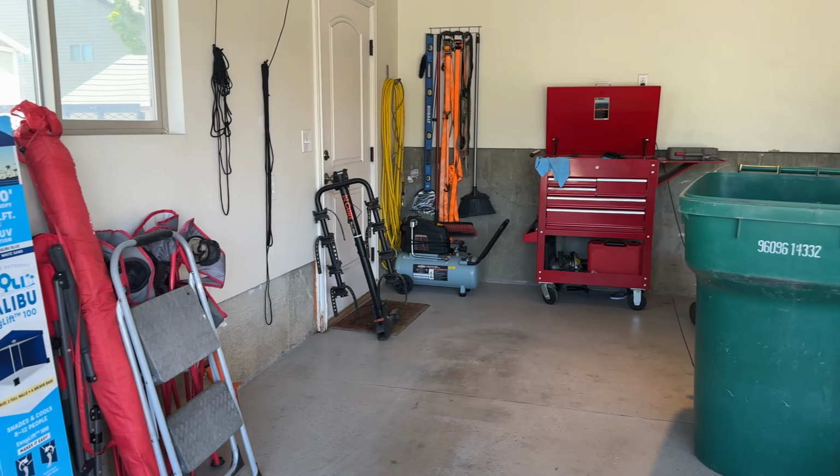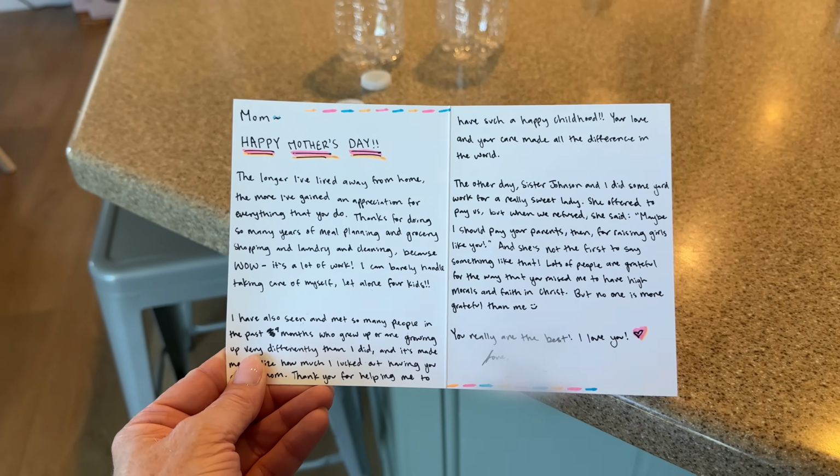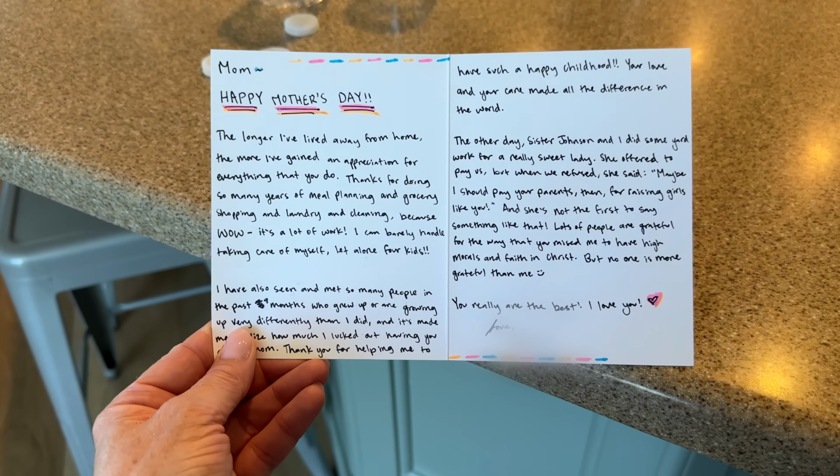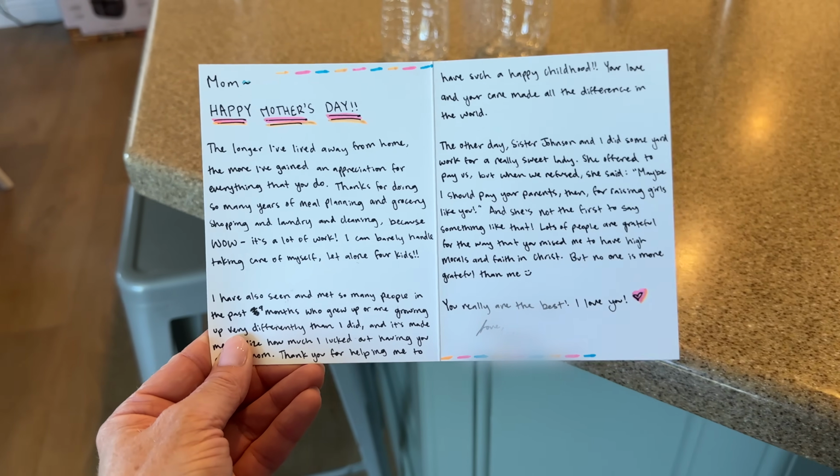We'll be back. And I just stopped to show you this amazing note that I got from my daughter, who is on a church mission right now. This is one of my first, like, I really feel appreciated letters.